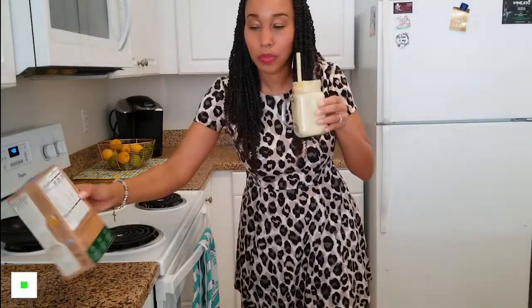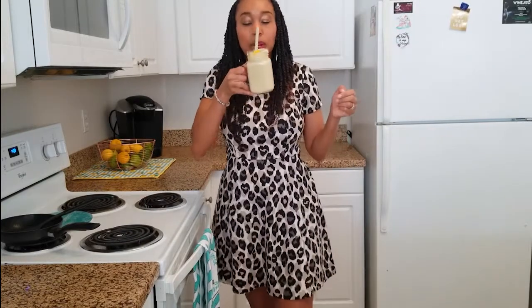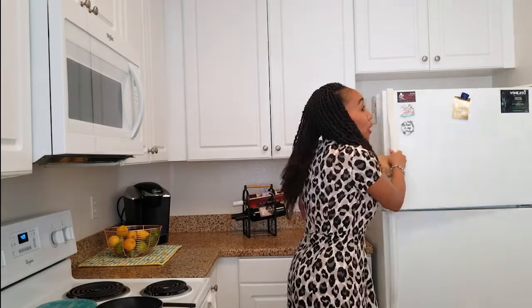This is a winner. This is definitely a winner. Let me go ahead and put this smoothie up because we're about to do meal idea number 3 with what we can do with this instant oatmeal. I had to get one last sip. It's really good.